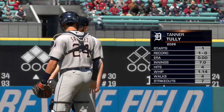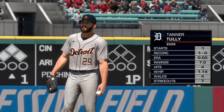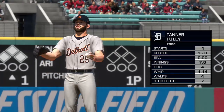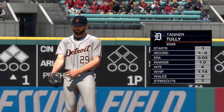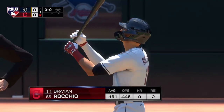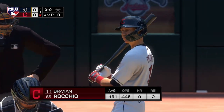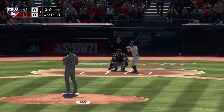Tanner Tully will do the pitching in Game 3 of the series. Dan Plesac, what's the word on him? Hey, it just goes to show you how tough it is to pitch in today's game. This guy has a career ERA over 5. At times he can be good, and at times he can be really, really bad. It'll be interesting to see which guy shows up in this one here today.